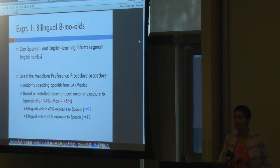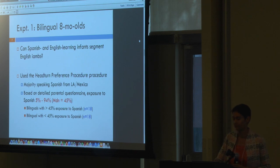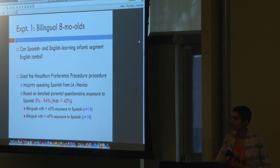Okay? Typically, when parents come into our lab to participate in a study, we do a detailed parental questionnaire. We ask them what are the languages the baby hears, who does the baby interact with on a regular basis, and based on that information, we assign a number. What percentage of the time does the baby hear English or Spanish?